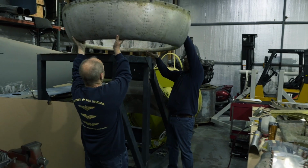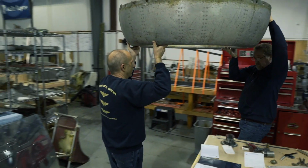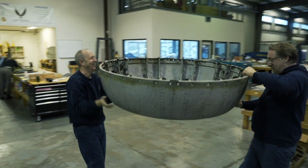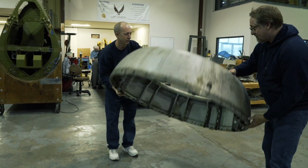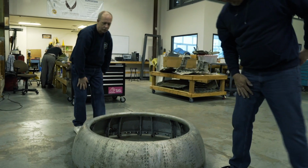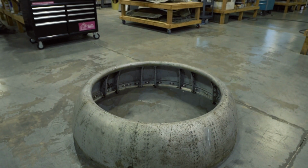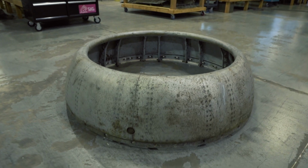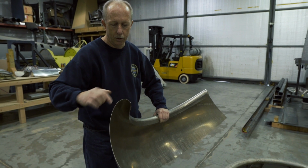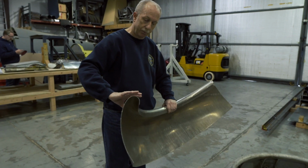So this is an original Corsair early birdcage model nose bowl, the front ring that goes around the engine right behind the propeller. This is an item that's pretty rare. They're next to impossible to come by. So we developed a process to manufacture the skins, which is a pretty complex compound curve. Not only do you have a variable airfoil to it, but the lip rolls around 130, 150 degrees. So it presents a lot of challenges.